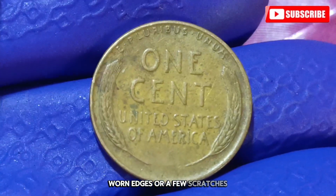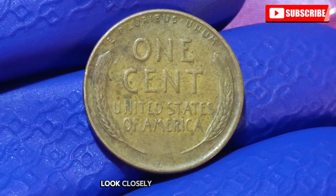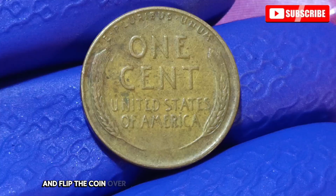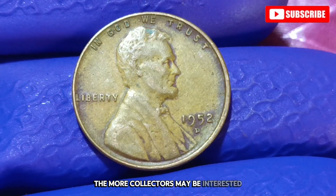or a few scratches. Instead, hold the coin under a bright light and check whether the date is easy to read. Look closely at Lincoln's portrait to see if some of the hair details are still visible, and flip the coin over to examine the wheat stalks on the reverse. The more original detail that remains, the more collectors may be interested.